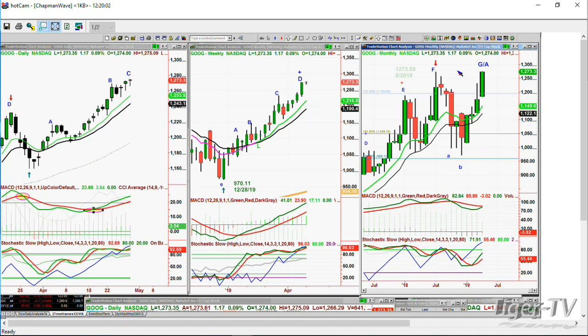One of the reasons is I could give it an alternate count here by saying this is an E/A because that peak D could have started a new move up. None of the technicals suggest that that's good Chapman wave counting. I'm just going to be as strict as possible. G says be careful because there could be a sharp pullback. It doesn't say you go all the way back down. It just says, you know, you could give back a pretty good chunk of the last month's move from under 1,200. So that's what I'm saying.